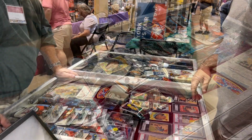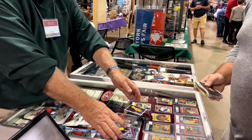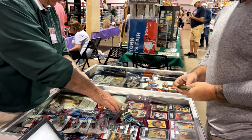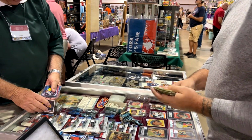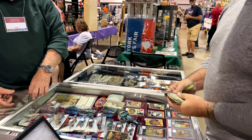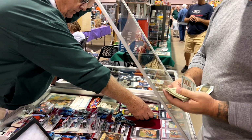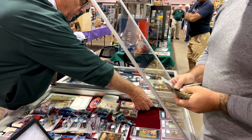So real quick, we were able to get a 96-97 Kobe Bryant Collector's Choice Rookie. We got a 97-98 Metal Universe Kobe Bryant. And then we got a 2017 Aaron Judge Rookie card. Some nice modern pickups. And then our four vintage cards.